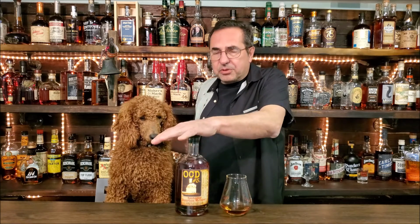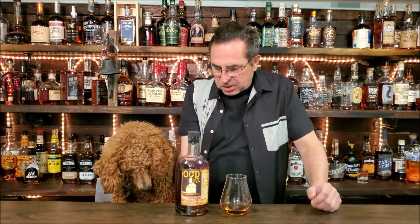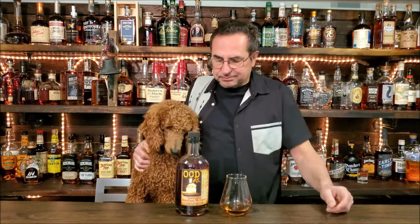My father-in-law got this for me at the distillery when we were there. I think it's around $65 a bottle. This is a true craft bourbon, aged 37 months. Online, I found their mash bill as 87% corn, 8% rye, 5% malted barley. I did sample it down at the distillery.